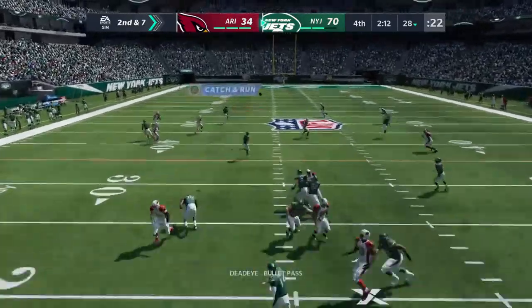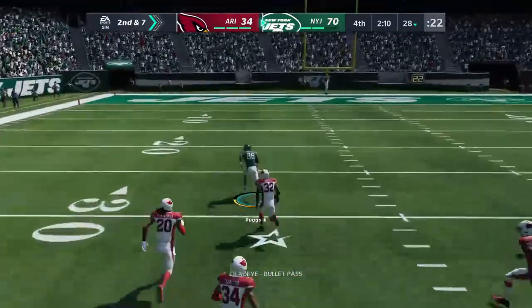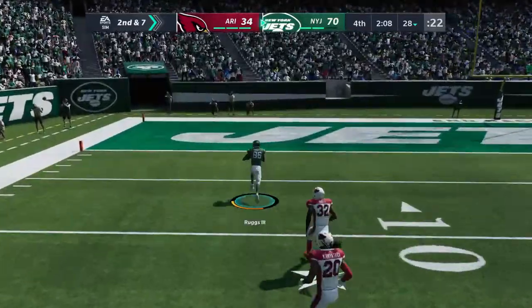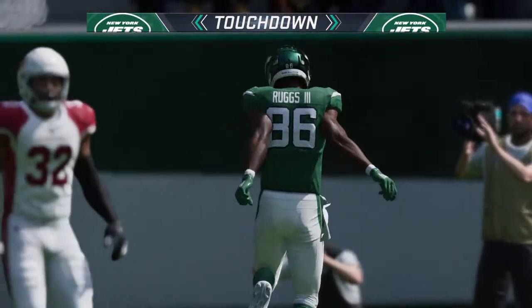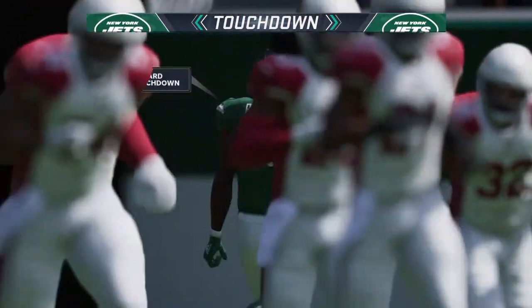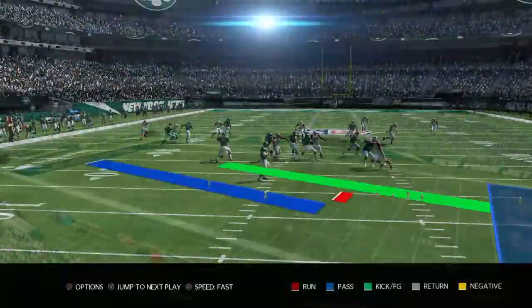Out of the shotgun, here's Darnold. He'll let this go, and that's caught inside the 35. And he will get into the end zone. It's another touchdown. This thing is ugly. Well, business as usual for them. Well on their way to another.